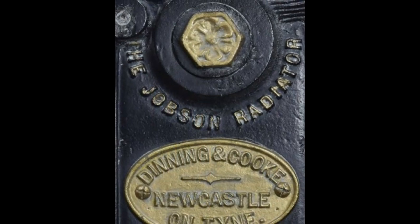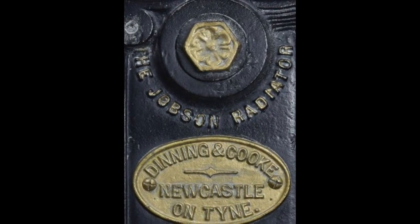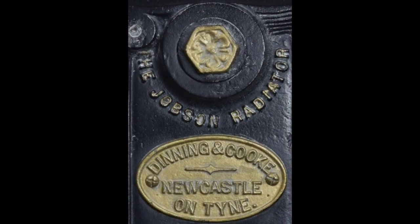This photo shows one of the original radiators found in the infants hall with the oval Dinning and Cooke trade plate on the right hand side of the radiator towards the top. This also had the model name Jobson on it. Here is an example of what the trade plate on the radiator may have looked like on installation. The radiators would no doubt have been black back then.